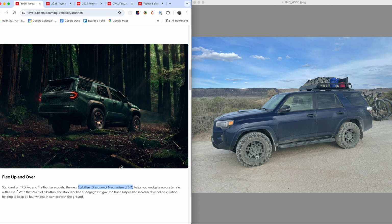In seeing some of the Tacoma coverage so far, it seems like it articulates pretty well. I forget the name of the channel, but there's a guy out there that does these ramp tests where he measures the articulation of all these off-road rigs, and I feel like the sway bar disconnect does help. But whether or not it's better than, like I said, what we've had before, the jury's still out on that.